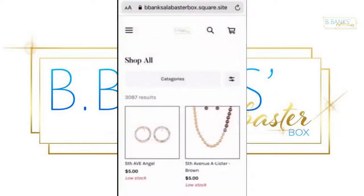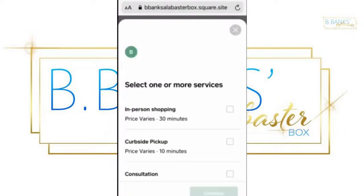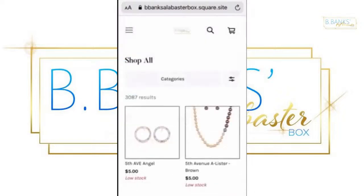You can also book an appointment by clicking the three bars at the top left, and then you'll see where you can have in-person shopping in 30-minute increments, curbside pickup, or a consultation if you would like more services.